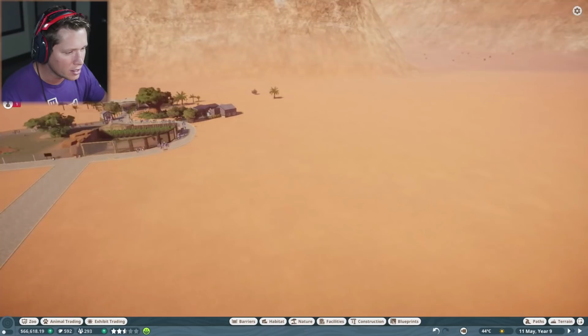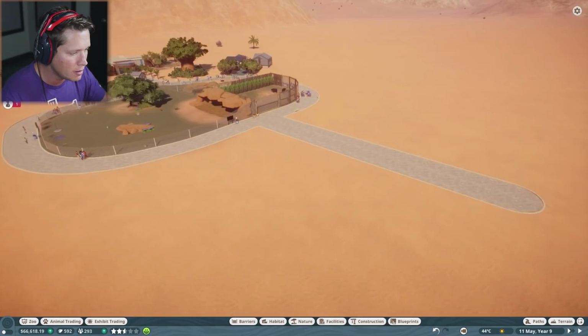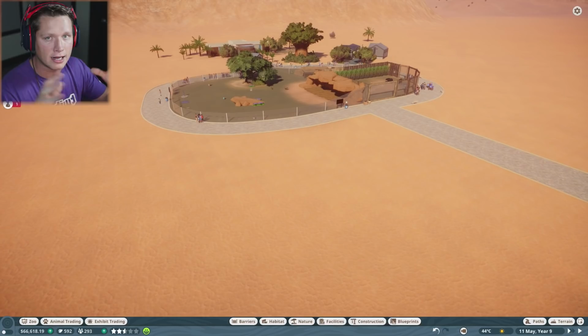So I think we're going to make a staff area. I'm thinking maybe we do it behind the food court. Maybe we build the food court along this and then a staff area behind it, because that way they have access to all different sections of the park. That's kind of where I think I'm at.